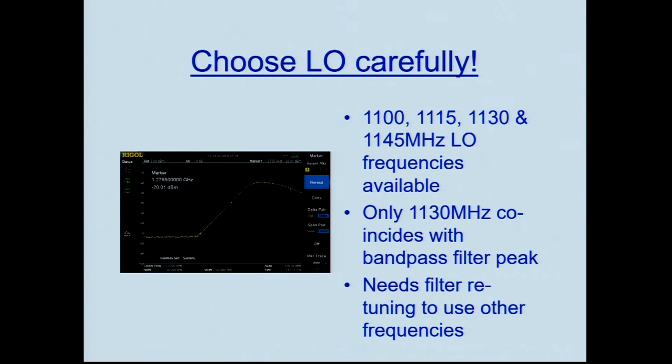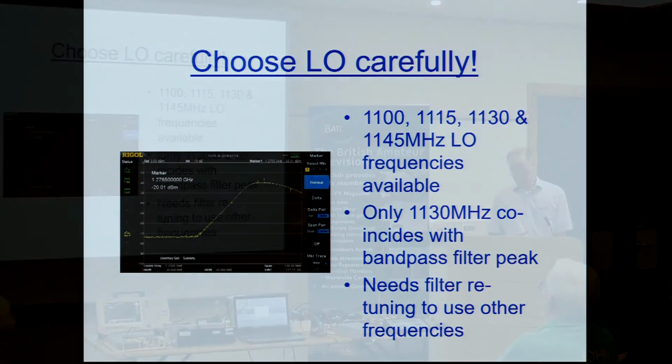But he doesn't tell you this in all the bumph he sends you. You could realign the filtering on it because it's tunable helical filters, but I didn't particularly want to get inside it with a screwdriver on a brand new item. So that's the first thing. You do need to choose the 1130 local oscillator frequency. And it worked very well at that frequency.